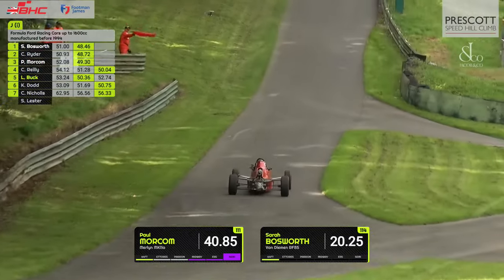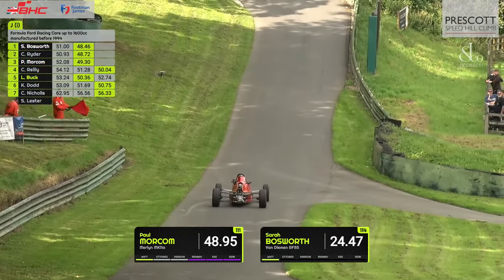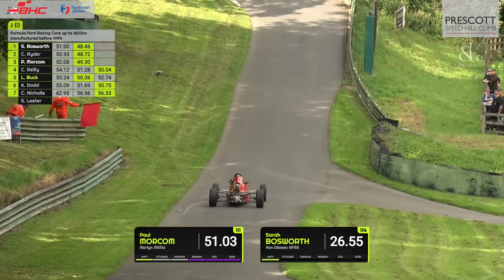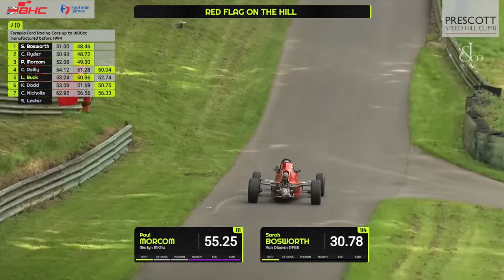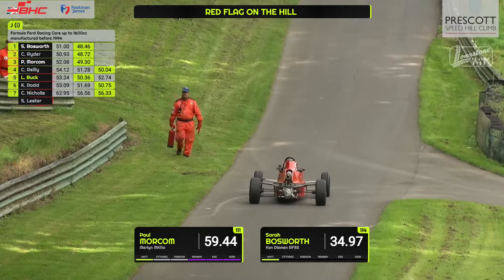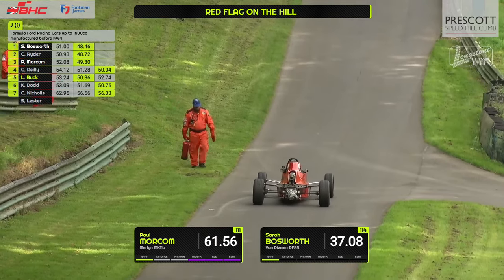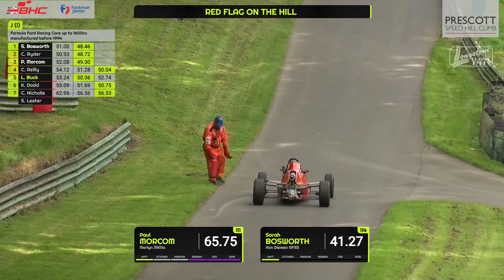Right, so Rob Morecambe in the Maryland is up the hill somewhere. Sarah Bosworth has come to a stop. The marshals have requested a stop. They're going to check on a mechanical. We'll just hang tight here for a minute, and take a deep breath for a second and gather ourselves up.